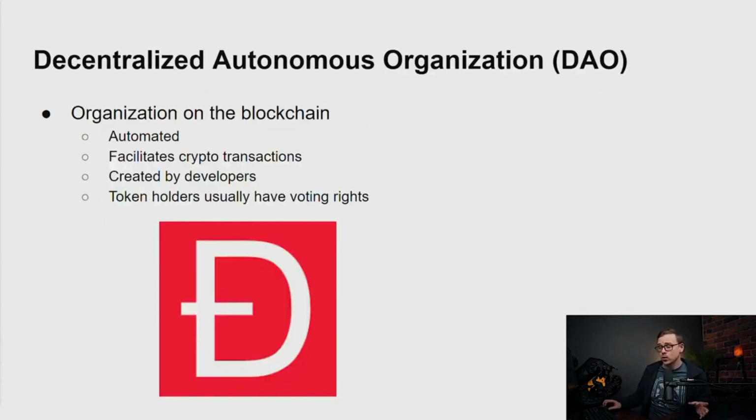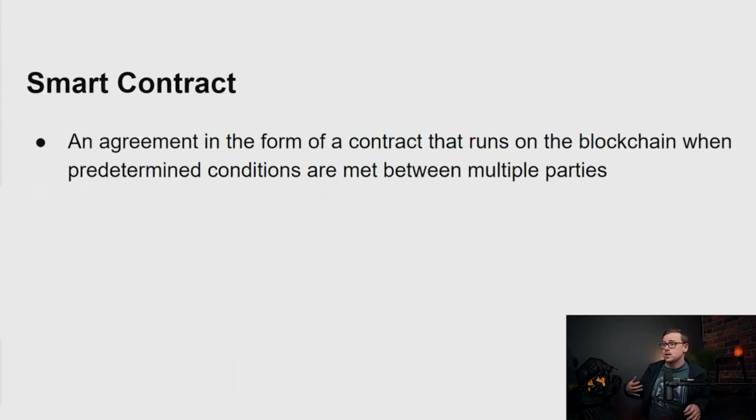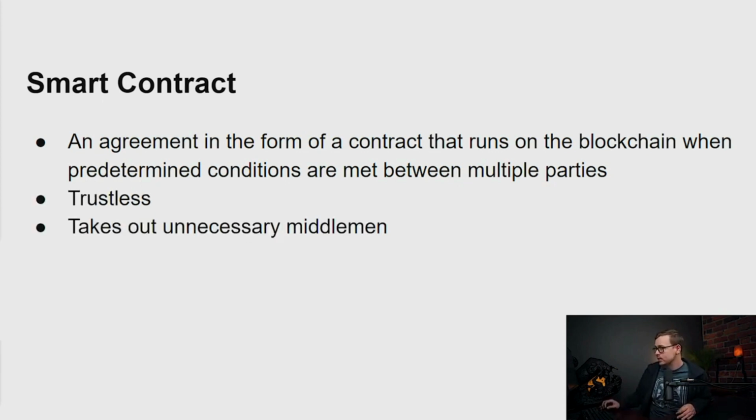So the DAO is the organization, and the governance token is a token that gives you the right to vote on the direction of that organization. A smart contract is an agreement in the form of a contract that runs on a blockchain, and when predetermined conditions are met, the smart contract executes, completes between multiple different parties. This is trustless. The parties do not have to trust each other. It takes out unnecessary middlemen.